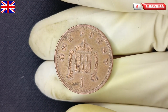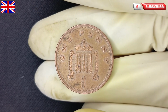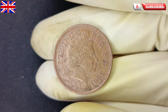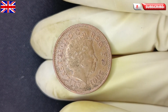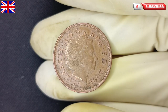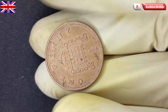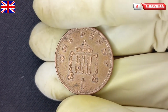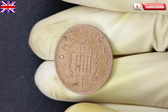At first glance, the 2001 one penny appeared to be just another in a long line of circulating coins. Millions were struck for everyday use, intended to clink together in pockets, rattle in change jars, and pass unnoticed from hand to hand. Yet fate, it seems, had other plans for a small handful of these coins. Through a series of minting anomalies, limited releases, and a twist of historical timing, certain examples of the 2001 one penny would go on to become some of the most sought-after treasures in the numismatic world.